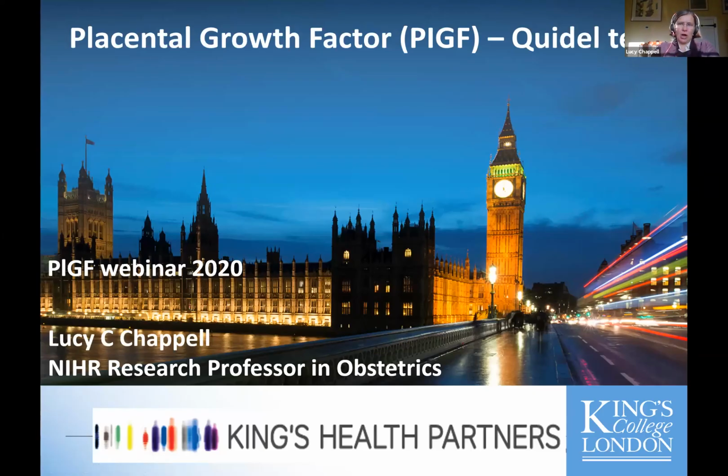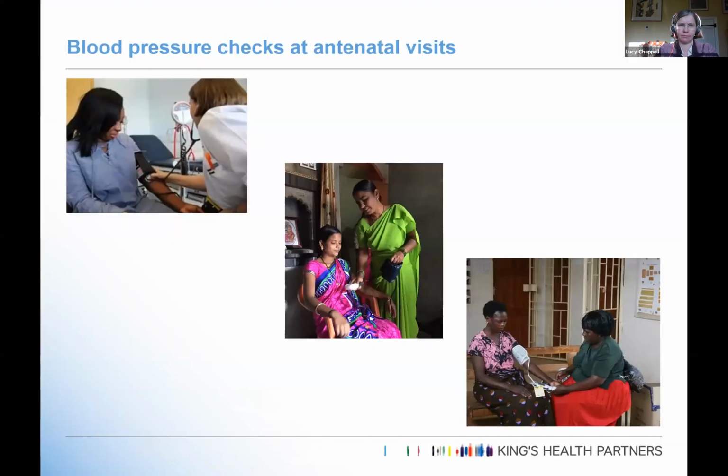Lovely. So I'm going to give you a bit of background about the Quidel test and talk about a number of the areas that Jenny and Andy haven't covered. And then after this, I'd like to widen the discussion about implementation a little bit more through a panel discussion.